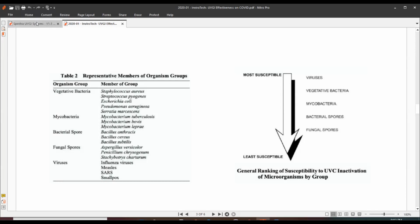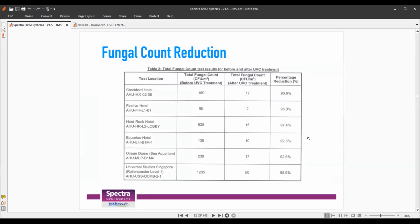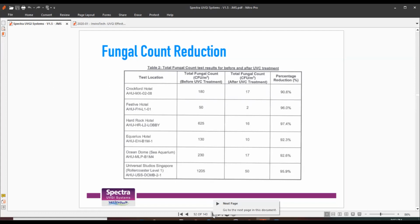The laboratory companies that are doing these kinds of testing are not allowing us to use the COVID-19, the SARS-CoV-2 virus. It is dangerous. Second, it is very expensive at the moment. So they say that fungal count and bacterial count are good enough as a surrogate index to identify the microbial reduction in the air and on any surfaces.